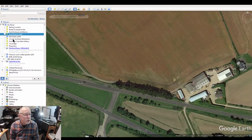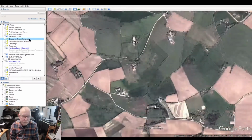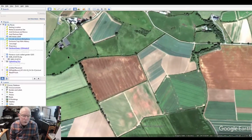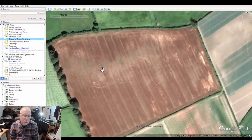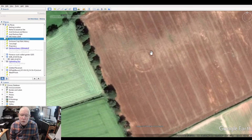Next one I want to have a look at is further down the dual carriageway towards Dundonald, just off to the left, showing a good crop mark in the field here. Very clearly defined circular enclosure. Not much sign of an entranceway here, so it looks a little bit different to me. Could be an enclosure like a rath or something, but it also could be more of a ritual nature. There's also another enclosure just outside of that. There's some field boundaries round about.